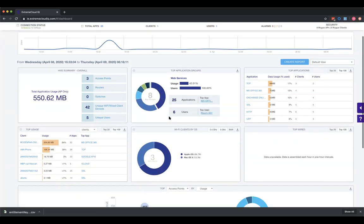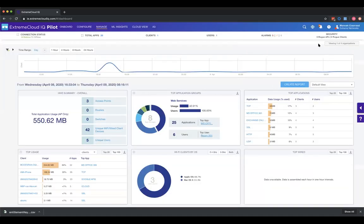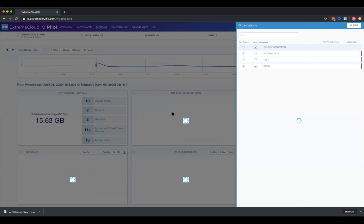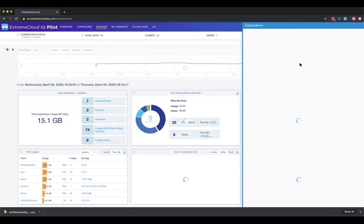We have also some MSP tools in Pilot by default. So you can see, you can add multiple organizations and you can switch between these multiple organizations. So in this case, we have the demo environment, but you can also see my organization and you will see the dashboard for my organization and the demo organization. But you can also change it to your organization and only see that organization.